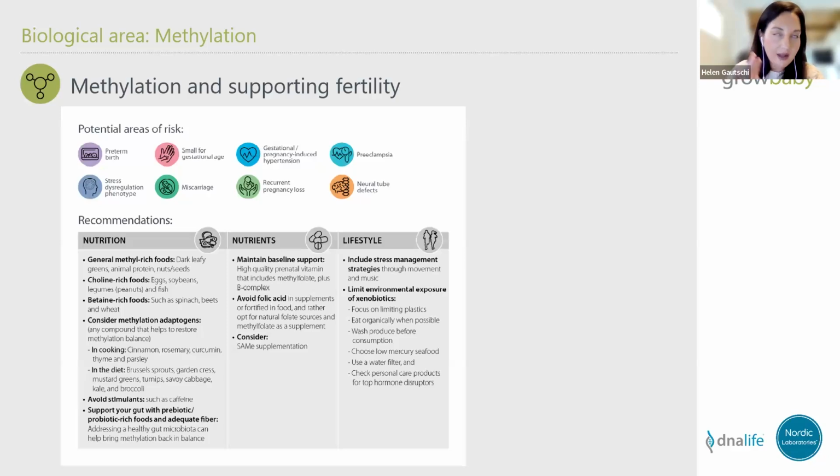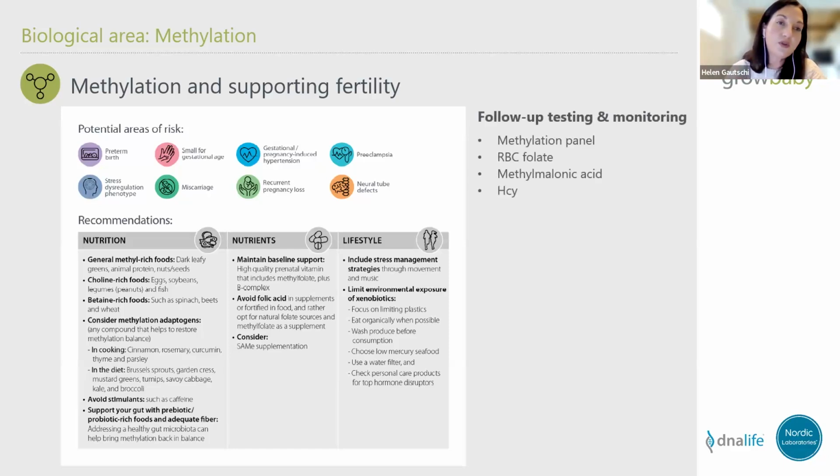This is something that I'll spend more time on when there's more than an hour to go, but just highlighting the practical side of this, and how easy it is to take this information and put it into practice, because you're getting examples of foods, dosages of the nutrients, and real recommendations when it's over and above your baseline support required. So very important with regards to decreasing risk of all of these potential risk areas associated with methylation, but also for improving your fertility.